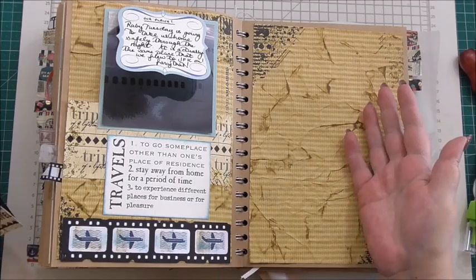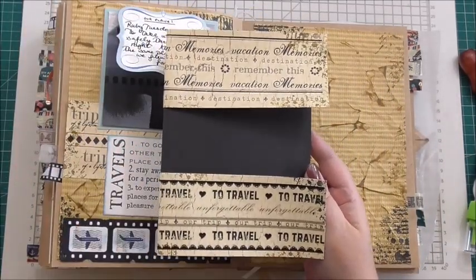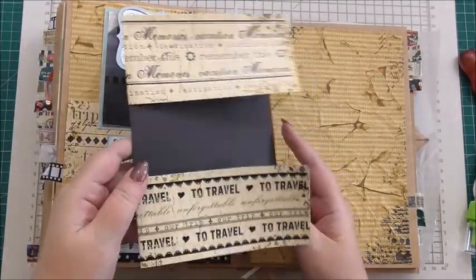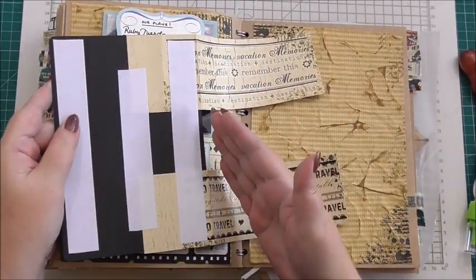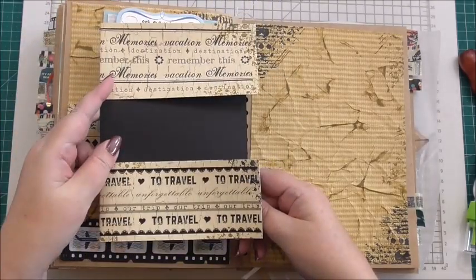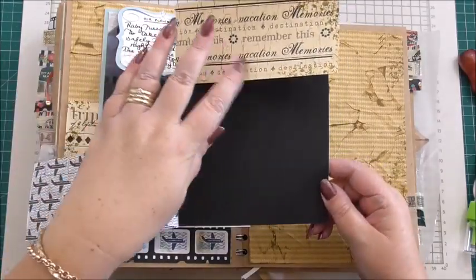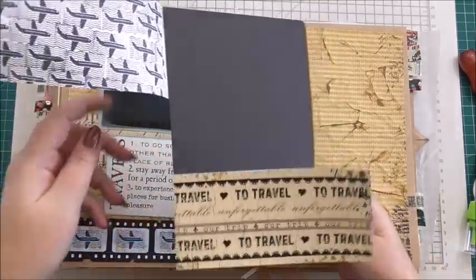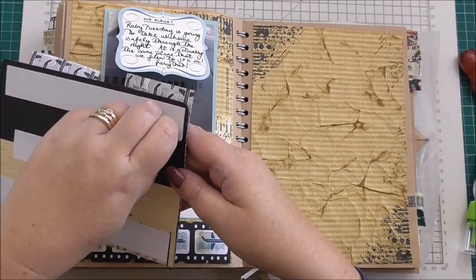Now we've got our base page, and you've seen how we used rub-ons. I've made 2 rub-on pieces of, well, on cardstock. I've folded them and I've put them on a base of black, and then I've stamped the back of the cardstock with just the aeroplane to make it look like it's maybe airplane paper.